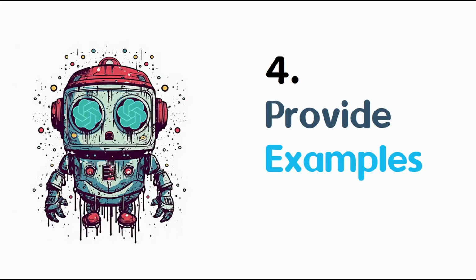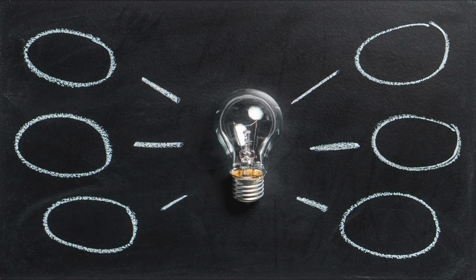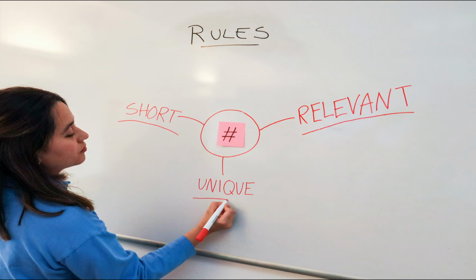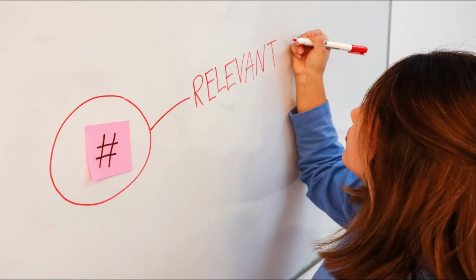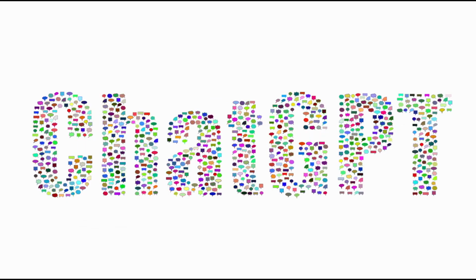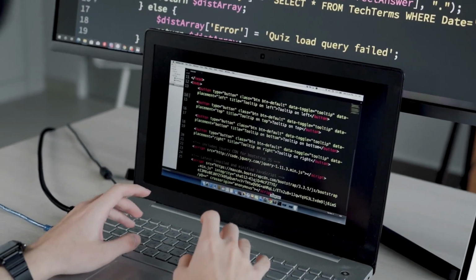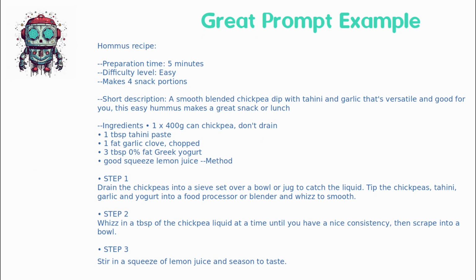4. Provide examples in the prompt. Including a clear example in the prompt helps ChatGPT understand the specific context and expectations of the user. It provides a concrete framework for generating a response that aligns with the desired level of detail and relevance. By exemplifying the concept or task in the prompt, we ensure that ChatGPT's response is focused, accurate, and better tailored to our needs.